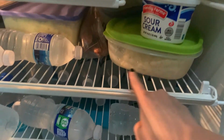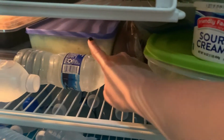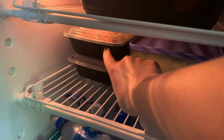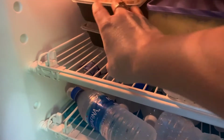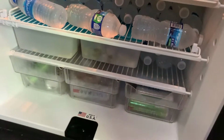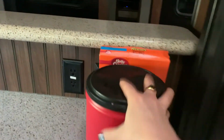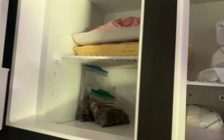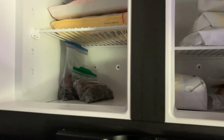We have leftover mac and cheese. We have leftover brats, leftover potato salad, plenty of water, leftover pulled pork. I don't even know. That's pulled pork. So 2 pulled porks, plenty of water, the dog's food, beer. And then I have coffee and those Reese's in the freezer, the things that we already have in here: burger, some steaks, chicken, pork steaks, and some fruit for smoothies, and also some lunch meat. So we're pretty good in there.